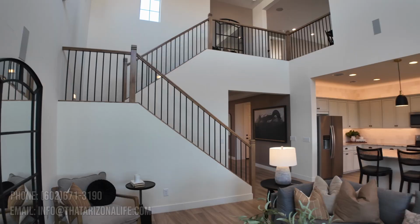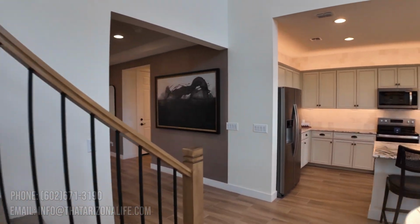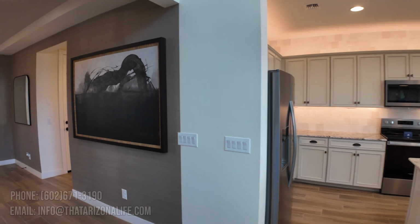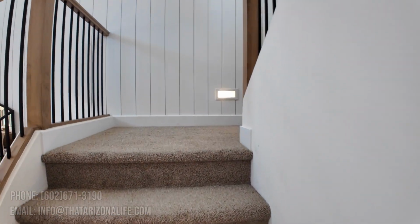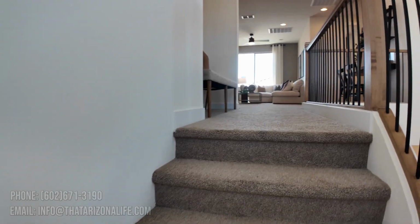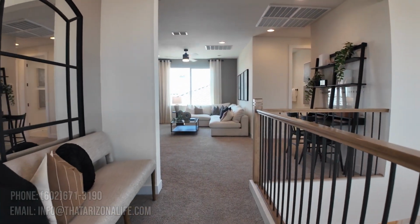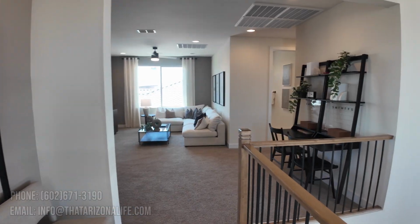I do love the vaulted ceilings though. I feel like even for small homes, I mean, this one's not really a small home. This one's almost 3,000 square feet, but even for smaller homes, the vaulted ceilings just make the home feel so much bigger. It truly does. And especially depending on the paint used and just the options that you choose, you can really make the home feel massive with all of the light coming in.